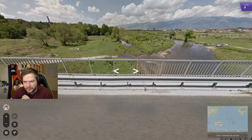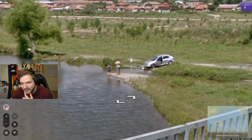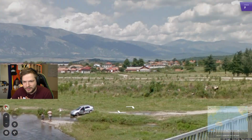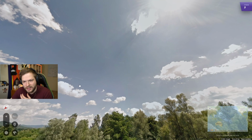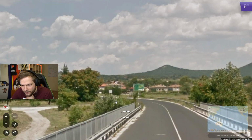Sign is too far to read. Oh god, what is with these bridge locations? I don't even see the plate properly. Again, this is somewhere in Europe. Do we have the strip? We don't have the rift in the sky, no. We have an antenna.